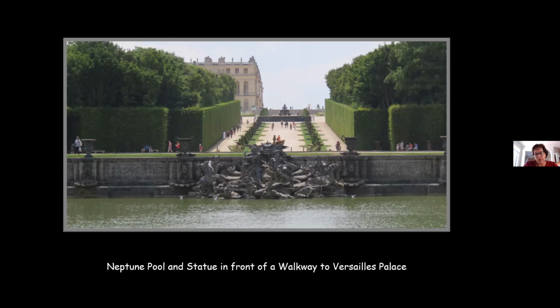And I did have some photos, but actually the fountains minus the water flowing were better pictures, so I didn't put any of them in. In this photo, this walkway leads up to Versailles Palace. So you're seeing the back of Versailles Palace, or the side of Versailles Palace, in this photo.